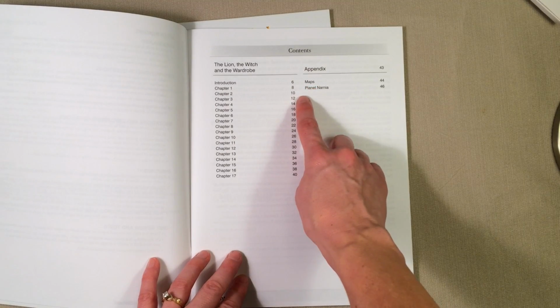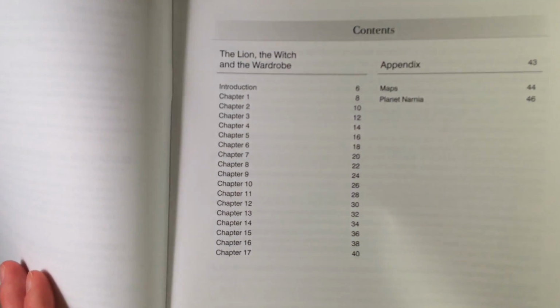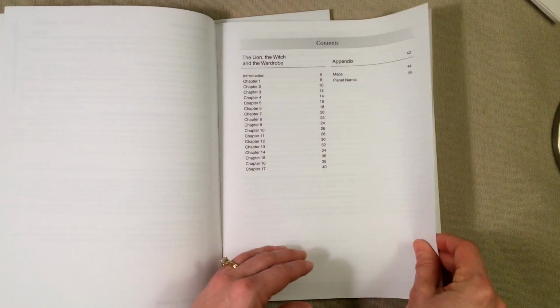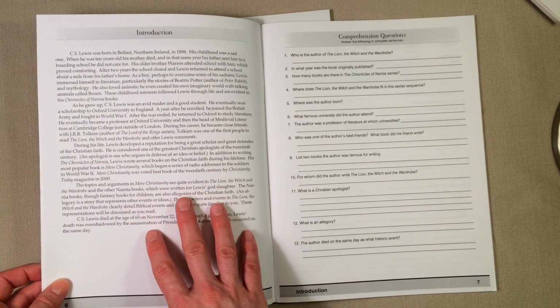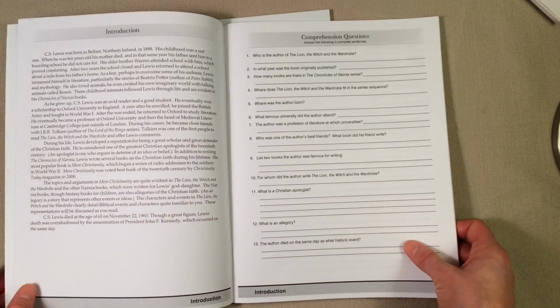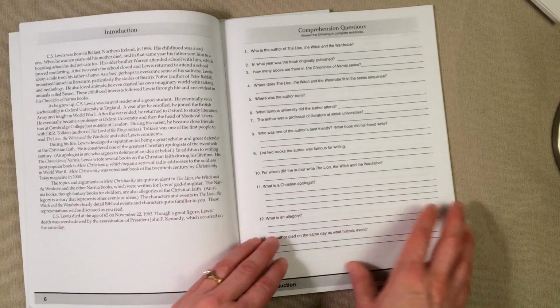Also has maps, and this one has Planet Narnia. Let me see if I can hold that a little bit closer so you can see what I'm trying to show you. There you go. So let's go ahead and flip over here. Here's the introduction, just gives you a little bit of information about the life of C.S. Lewis, which is some great background information before your student reads the novel, and then there are comprehension questions to go along with that introduction.